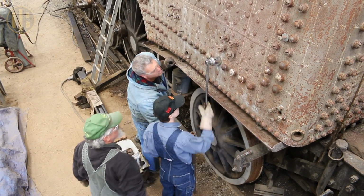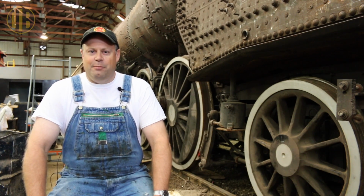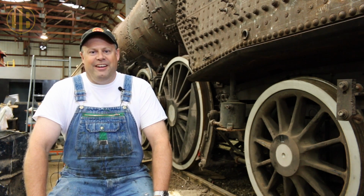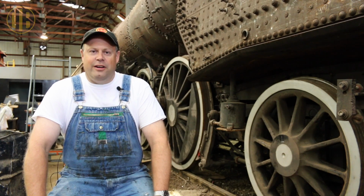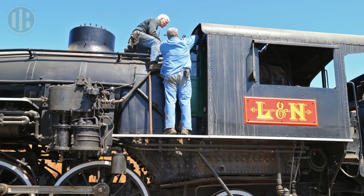Right now, we're really going through our mechanical and boiler inspections, running gear and boiler inspections, and that's kind of in process. We've been doing disassembly. Basically, we disassembled the engine as far as we can go. At this point, it's going to be reassembly. Some of that work is going to be heavy, specialized work that will require certified contractors to do.